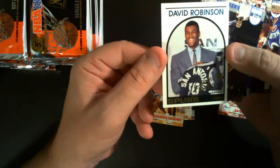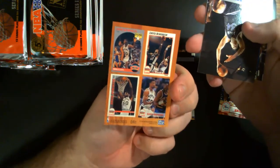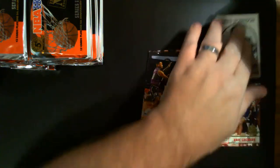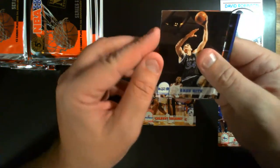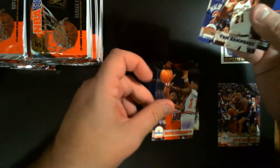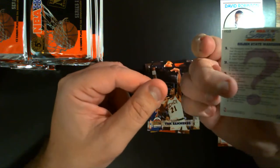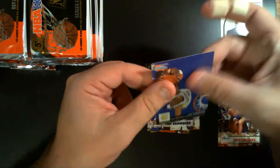Oh, nice. Got a David Robinson commemorative card. That's cool, showing off the first couple of years of his cards. I don't recall seeing those back in the day. Greg Kite. Pete Myers. Kevin Duckworth. Tom Hammonds. And Tim Hardaway. This is, I think that's an insert, NBA Hoops Scoops. Some little trivia there on the back.